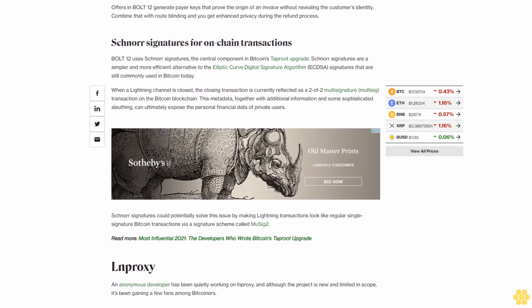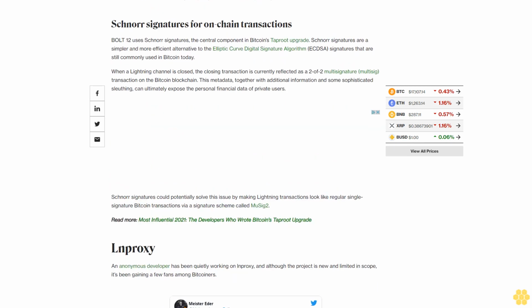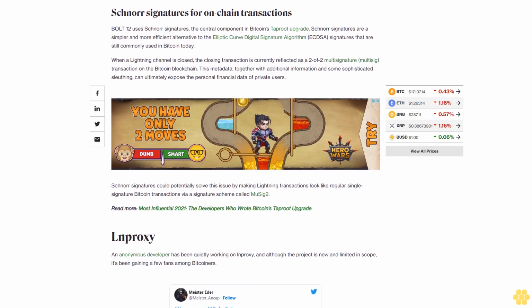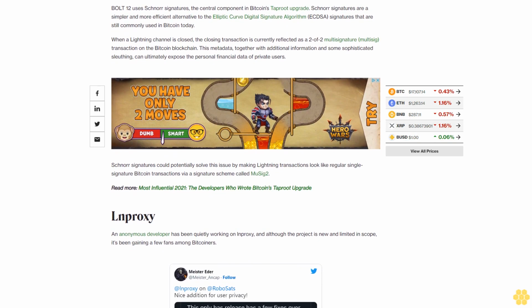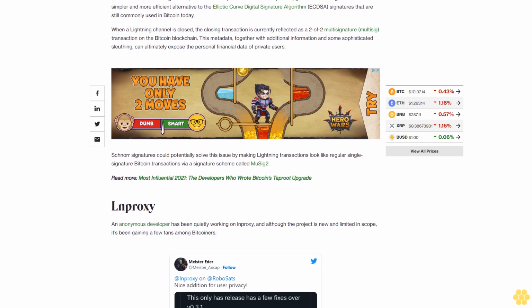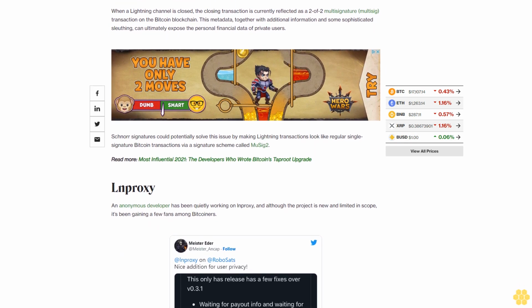Payer keys and private refunds. How does a customer request a refund for a product or service they are unhappy with while keeping their identity private? Enter payer keys. Offers in Bolt 12 generate payer keys that prove the origin of an invoice without revealing the customer's identity. Combine that with route blinding and you get enhanced privacy during the refund process.